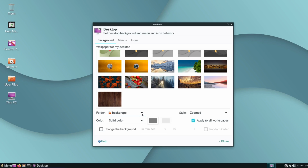The folders, backdrops, but we can select our own folder if we want to do that. We may have our own wallpapers we want to look at. We can change the background in minutes. Every 10 minutes it will change, or if I click that, we can select it either in minutes or in hours or at startup or every hour, whatever. I'm going to take that off for now.